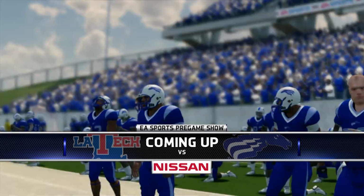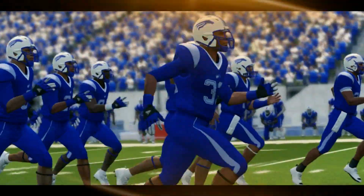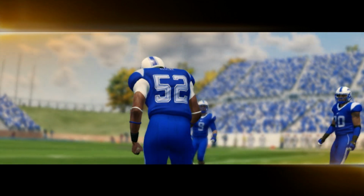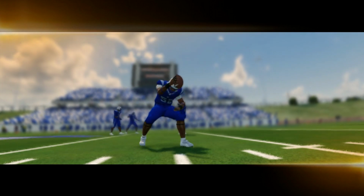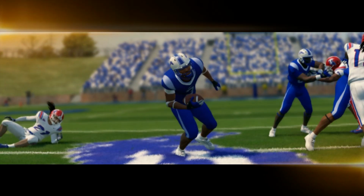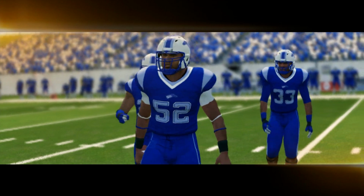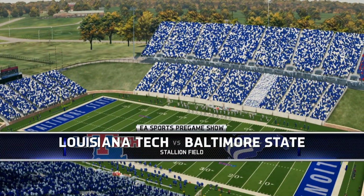Baltimore State coming off a tough loss to Washington, the #1 team in the nation. But they don't really have any time to grieve about that loss, as they look for revenge in this game, as the 2-1 Stallions take on the 0-3 Louisiana Tech Bulldogs, the defending Conference USA champions, of course. That at the expense of Baltimore State. Actually, Louisiana Tech won 2 games against Baltimore State last year. And this is very quickly becoming a rivalry between these two teams as we get set for kickoff.